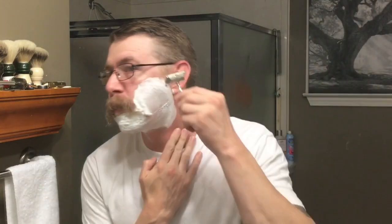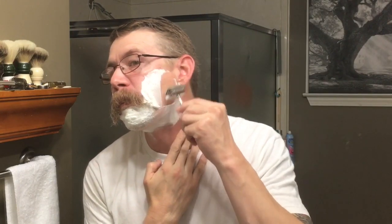See what this old razor can do. Got a little rattle. Plenty of feedback. I haven't shaved with any of my single edge in a while.